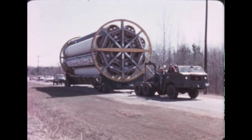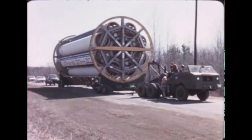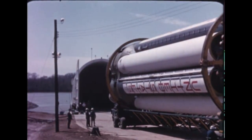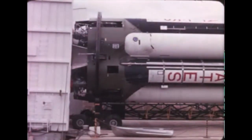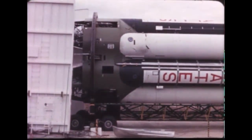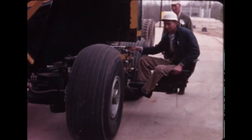The test booster was moved to the nearby Tennessee River docks and rolled aboard the Saturn barge in an exercise to gain experience in loading and handling techniques. The barge, named Palaemon, will be used later for transporting Saturn stages from Marshall to the launch site at Cape Canaveral.